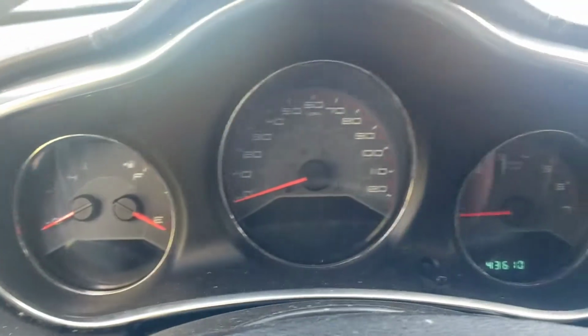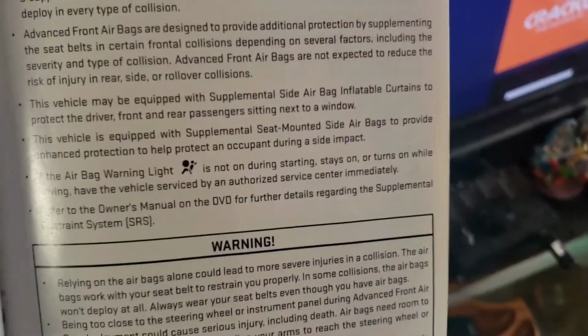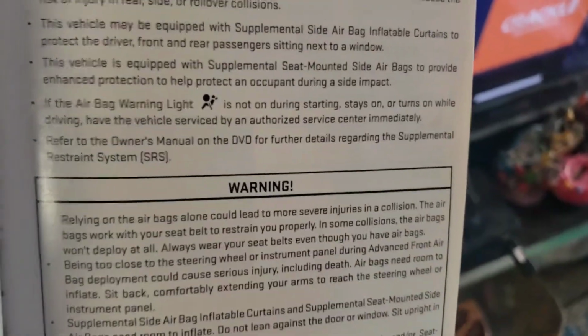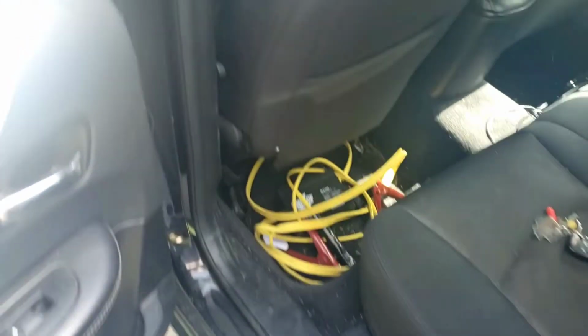So when I get into the 2014 Dodge Avenger and I turn it on, all the cluster lights come on, including the airbag light, but all of them turn off except for the airbag light. And according to the manual, it says when the airbag warning light comes on, get it to an authorized service center immediately. So after Googling it, I found out like 40% of the time it's because of this.